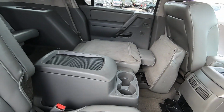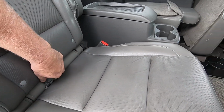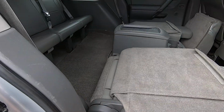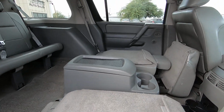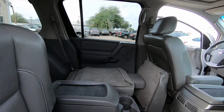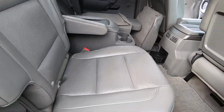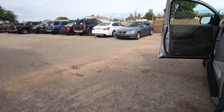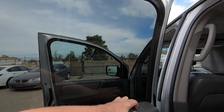So I've got that seat up as an example to show you how it works. But basically, you go like this. Actually, let's get this in. There we go. And you go like this. Boom. And that'll put it back, right? See if I can figure out how to do this one-handed here. Use my knee. There you go. Boom. Back, boom. All right, window.